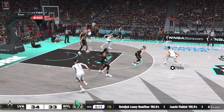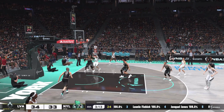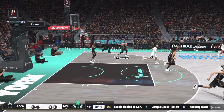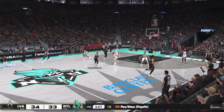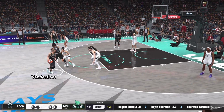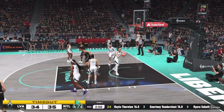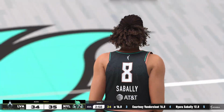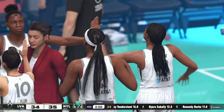And here's Plum. Puts up a three. A rebound by Thornton. The Liberty trail. Vandersloot outside. Sabali the screen. Inside. Great pass to set up the lay-in. Well, Vandersloot's unselfishness is part of what makes her so special. She loves to create for others.